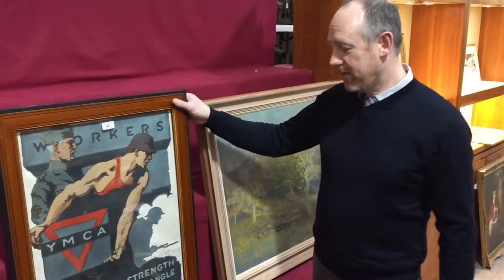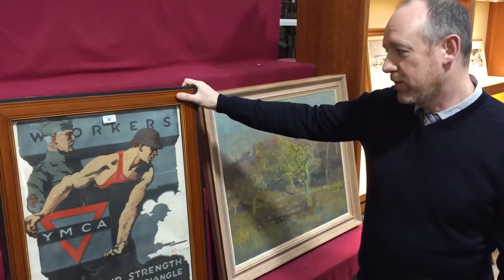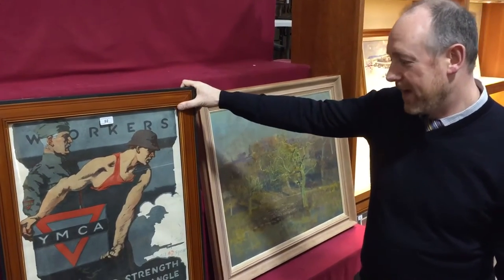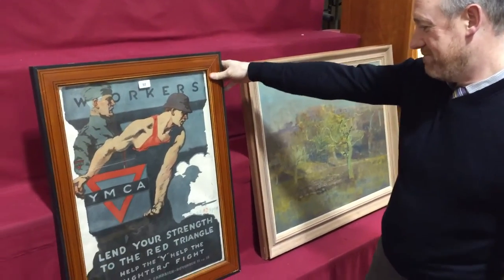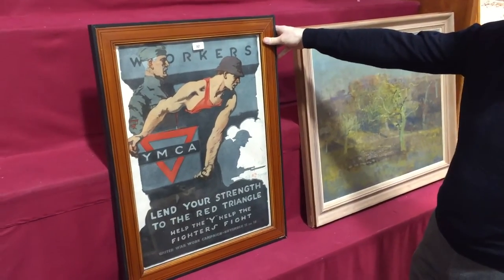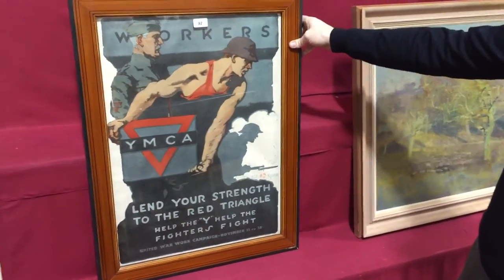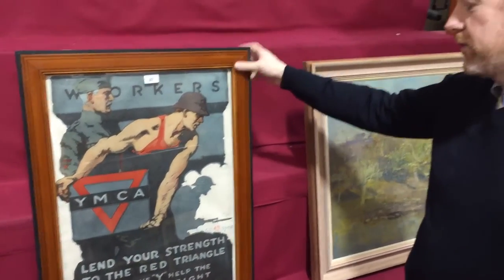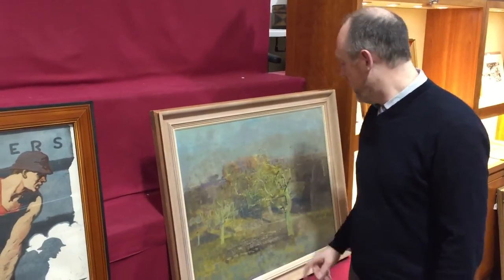So this is an original 1917, I think this was published, a YMCA lithograph poster for this, Help the Fighters Fight. It's a great poster, great image this. Probably worth about £400 or £500 for that poster. Nicely framed as well, that one.